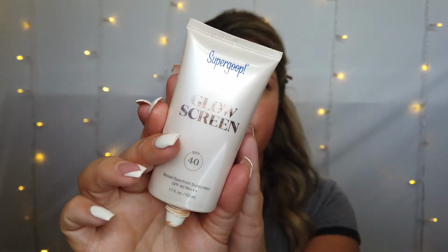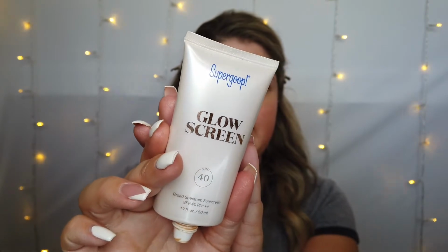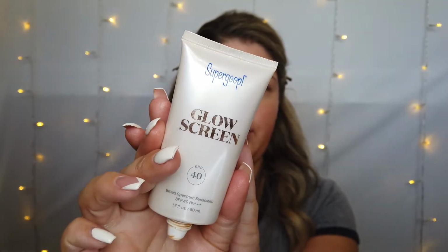I'm starting out this makeup look with my skincare completely done. Done my moisturizers, my serums, my toners, all that good stuff. And then I topped it off with my Supergoop Glow Screen. This is my favorite sunscreen slash glowy primer. I have been wearing this every day for months and months now, and I just love how it makes my skin look super glowy and beautiful. On top of that, it also doubles as a primer. It has SPF 40 in it, so super amazing product.